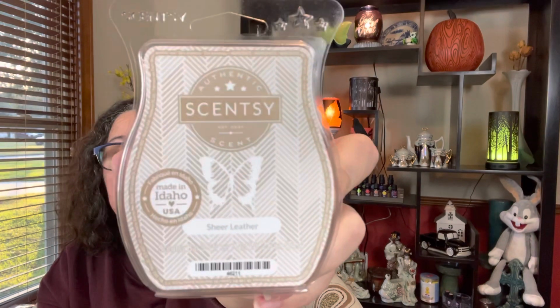And another one that got discontinued at the end of the spring, summer that I'm very fearful will not come back. And if it doesn't, then that's one that will stay in my club for a long time. And that is Sheer Leather. I love Sheer Leather. And if it doesn't come back, then I guess I could give up hope of getting it in an oil. That would be nice if they did.